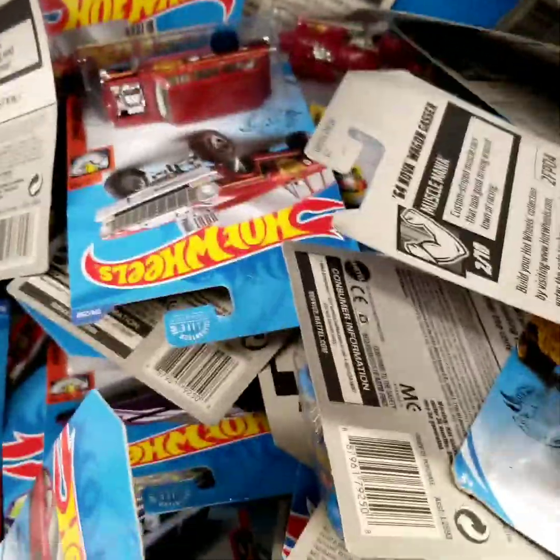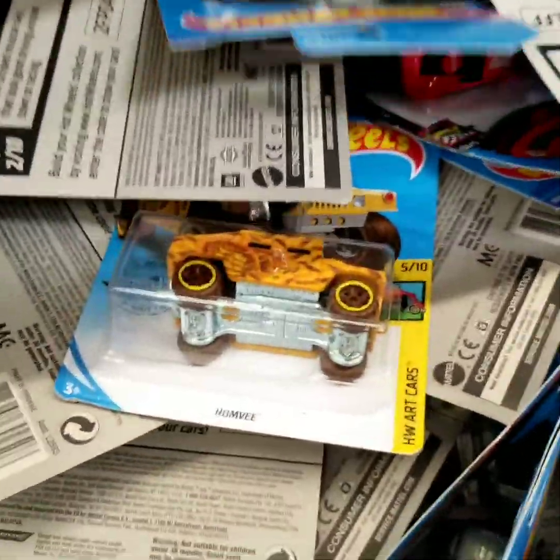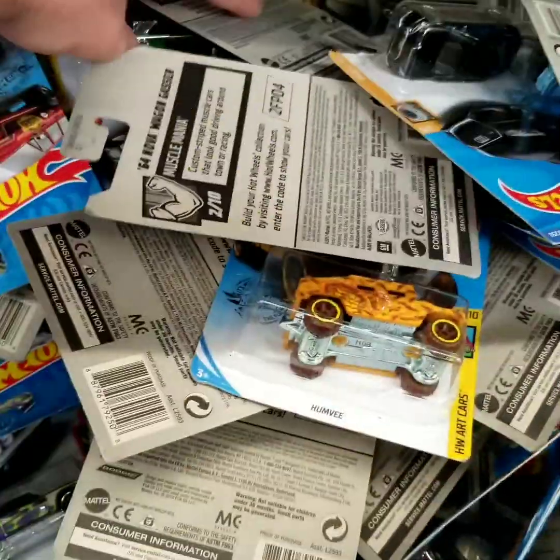Well, I guess there's only one thing to do, and that's to go through it. So, start going through it. I'll check back if I find anything. Here's the first Zamac.